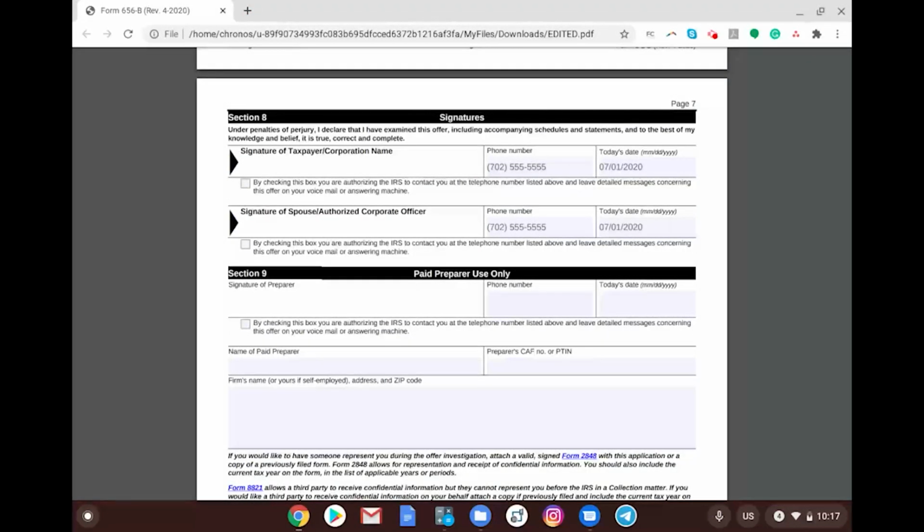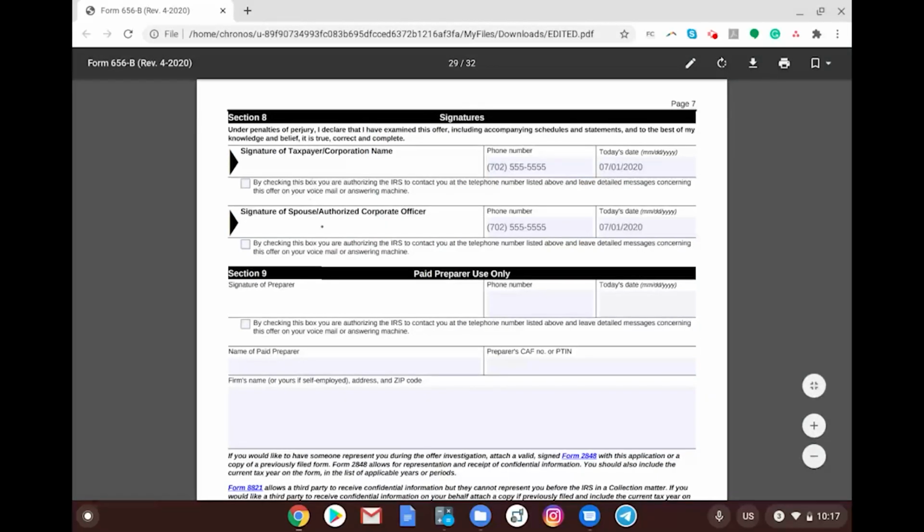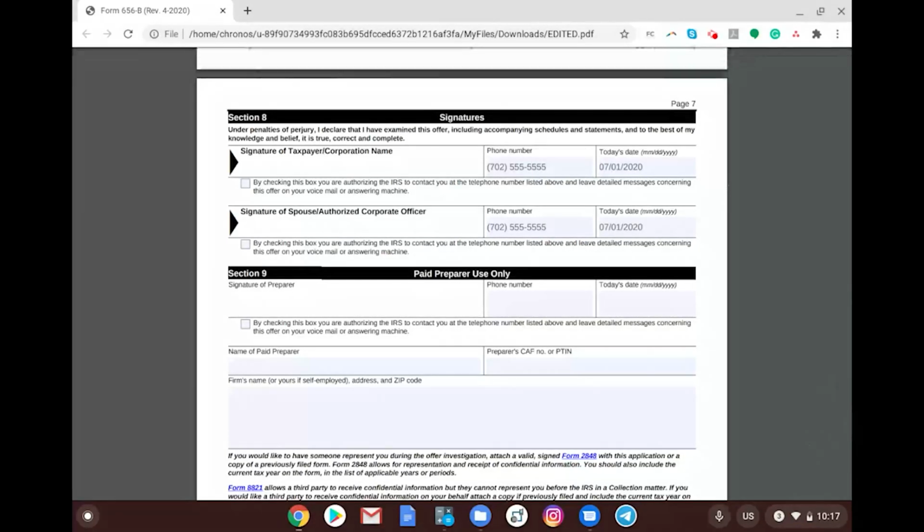Section 8, signatures. These are signed under penalty of perjury, so make sure you're as accurate as possible and to the best of your knowledge. You sign, put your phone, put the date, have your spouse sign, put their phone, and put the date. Section 9 is for paid preparers. So if you have us do it for you, we would be filling that section out. If not, you skip that section. And that's filling out Form 656.